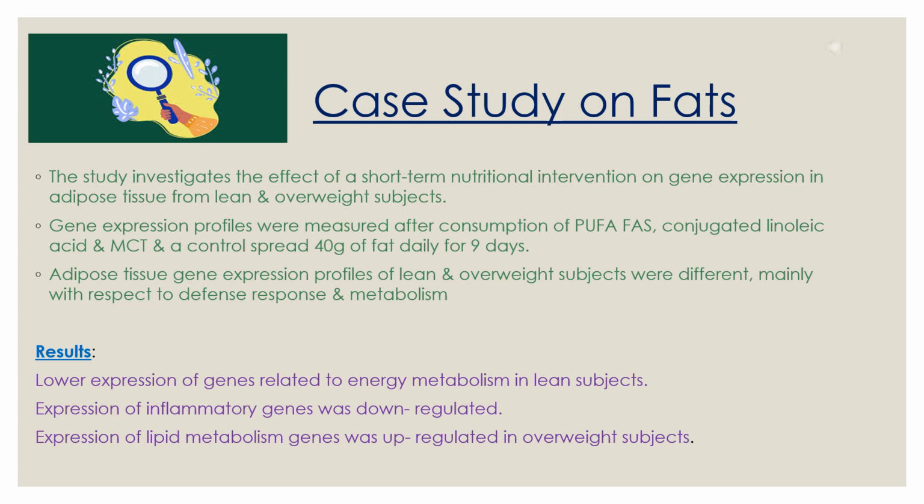The adipose tissue gene expression profiles of lean and overweight subjects were different, mainly with respect to defense, response, and metabolism. The results were that there was lower expression of genes related to energy metabolism in lean subjects. The expression of inflammatory genes was downregulated, and the expression of lipid metabolism genes was upregulated in overweight subjects.